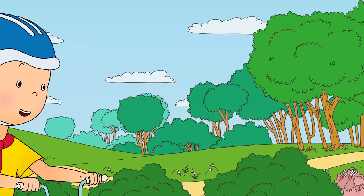Caillou is going swimming with Mommy and Daddy. Here we are, Caillou. Are you ready to practice your swimming? Caillou checked that he was wearing both his armbands. They would help him stay afloat. Yep. Caillou looked around and was very excited to see a slide leading right into the pool.